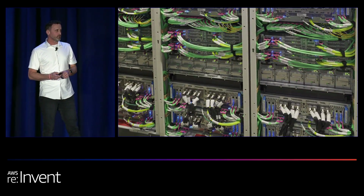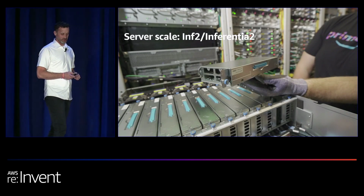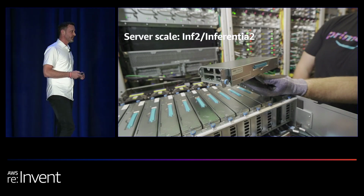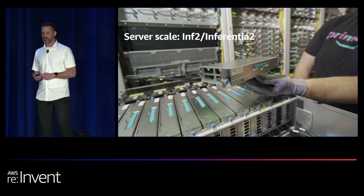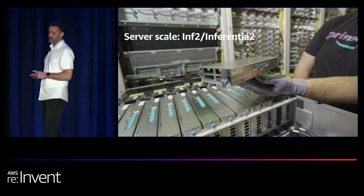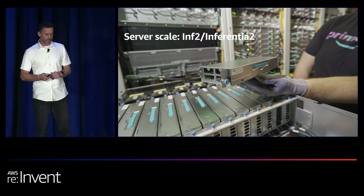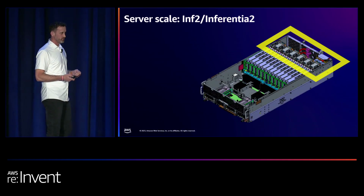Let's look at Inferentia, Inf2. So after we launched Inferentia 1, we launched Inferentia 2. The Inf2 servers provide 3x the performance as compared to Inf1 and enable LLM and Stable Diffusion Gen AI workloads. Let's look at the server itself. The back is very similar: power delivery, fans.